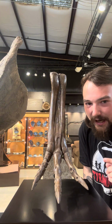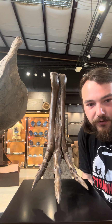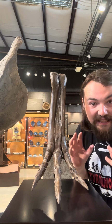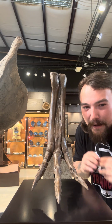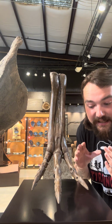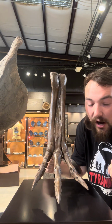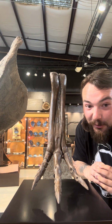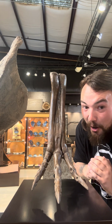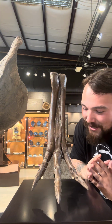Now, something that I want to point out to you, have a look at this foot arrangement. So us humans are plantigrades. We walk on the soles of our feet. But dinosaurs were different. Have a look. Struthiomimus walks on its toes. In fact, all dinosaurs were toe walkers. That makes them almost like giant ballerinas of doom.